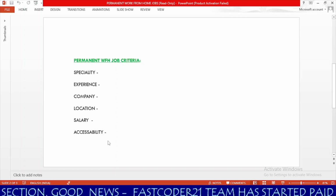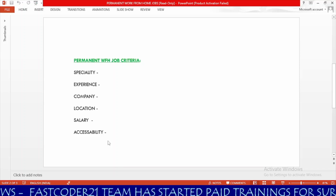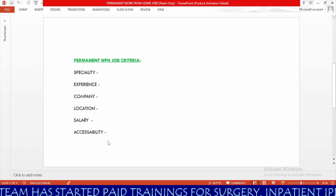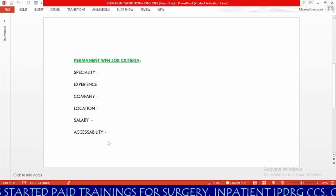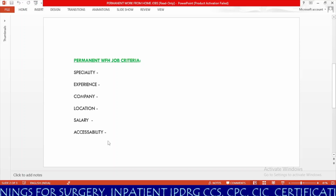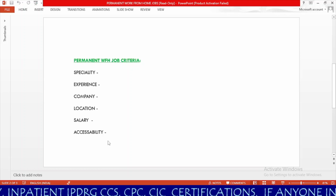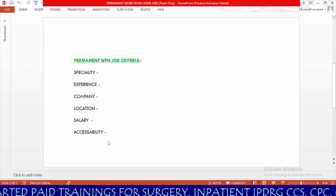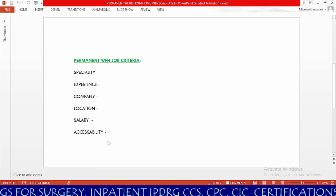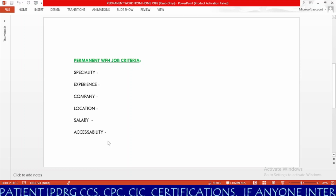So the most important thing you need to understand: if you are a medical coder having less than 5 years experience, don't try for work from home jobs and don't waste your time, because companies are not providing work from home jobs for less experienced coders. Also if you are not an IPDRG or surgery coder, don't try for work from home jobs, because companies are not providing them for other specialties. If you are a fresher, you don't have any experience, don't anticipate work from home jobs. Directly try for the jobs where companies are asking people to come to office.